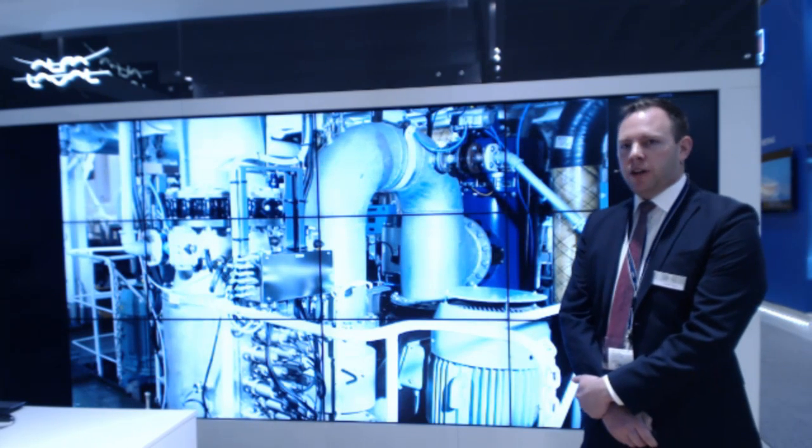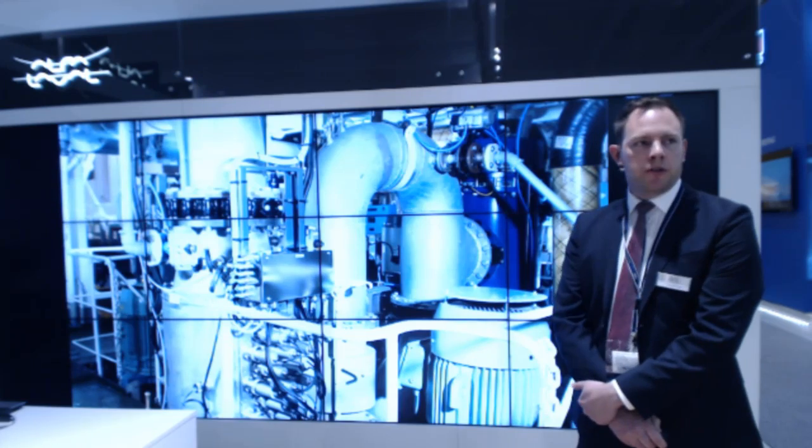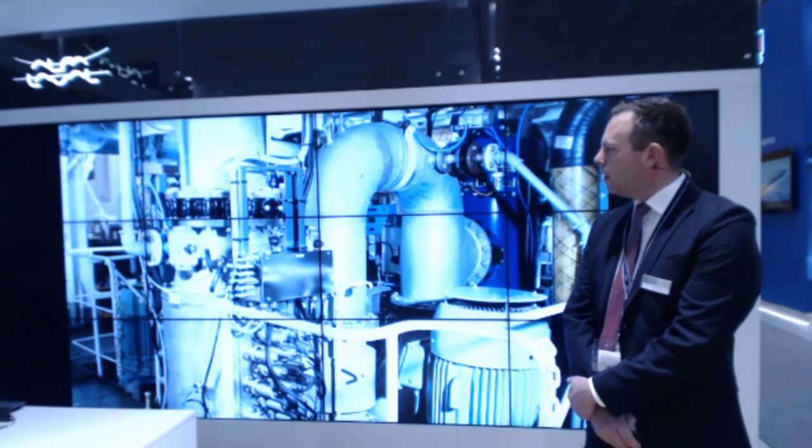As you can see, it's very crowded in the pump room, but still we managed to install the system.